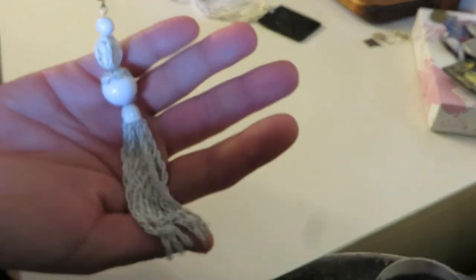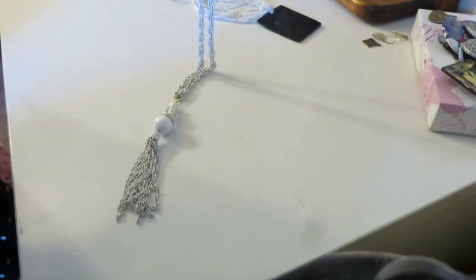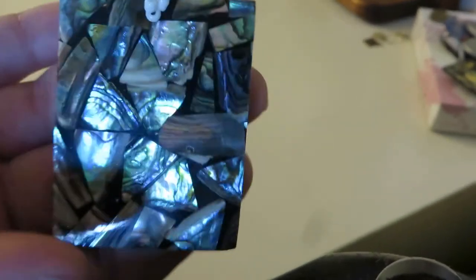This is very similar to that silver necklace, but it's a white one with the dangly tassel on it. It's a really pretty abalone necklace, white beaded chain. Sometimes I wear it this way. And sometimes I wear it this way. And I'm probably going to sell this one and let it go, because I don't wear it really often.